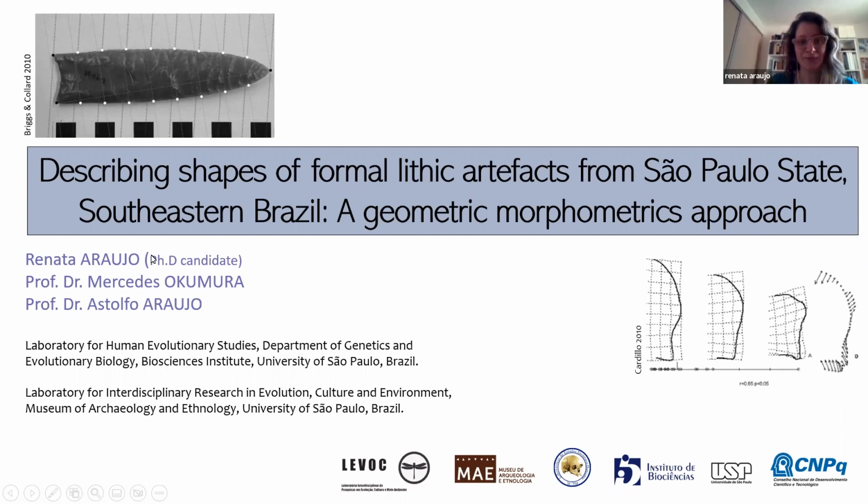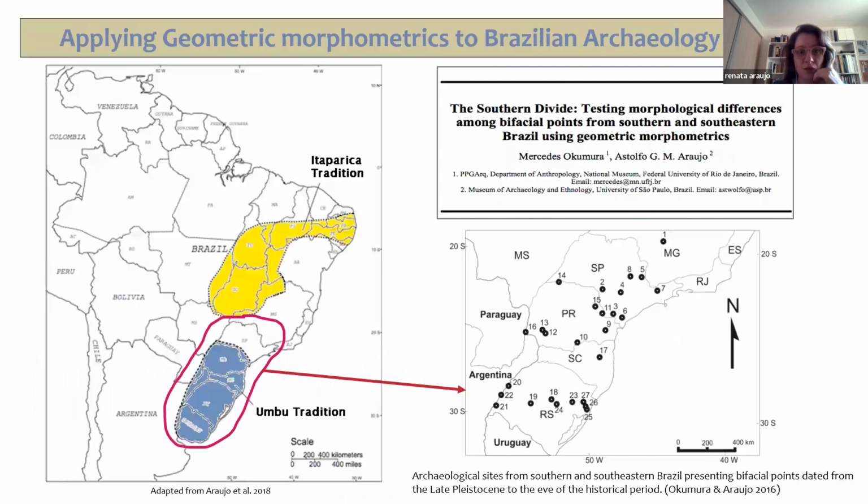Okay, I'll start now. I'm a PhD candidate at the University of São Paulo, and I'm here today to present some preliminary results of my PhD research. The title of this presentation is Describing Shapes of Formal Lithic Artifacts from São Paulo State, Southeastern Brazil, a Geometric Morphometrics Approach.